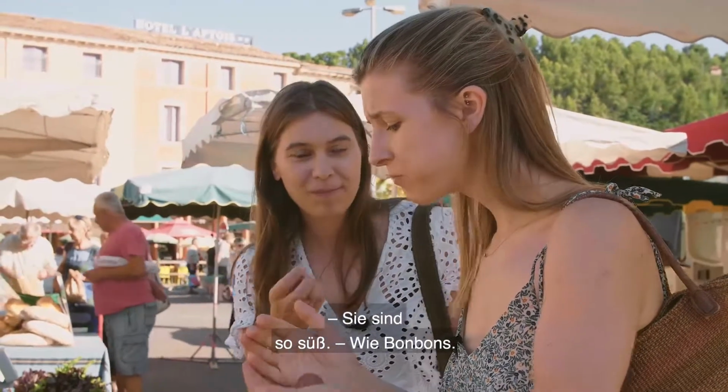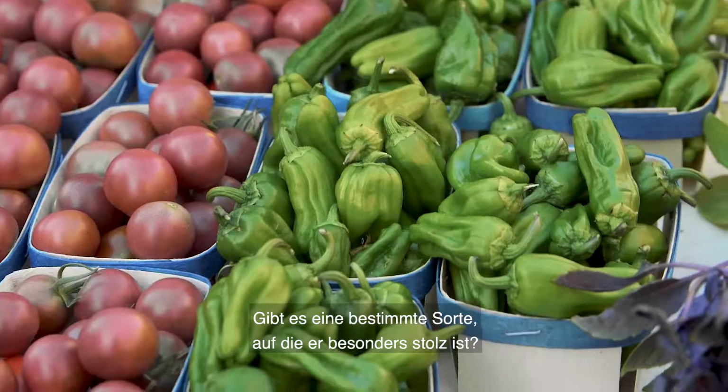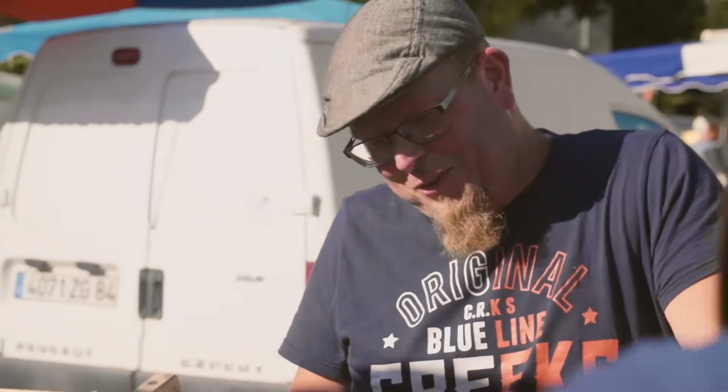It's so sweet. It's like candy. Juicy. C'est comme un petit bonbon. C'est un dessert. Is there a particular crop he's really most proud of? Tout.